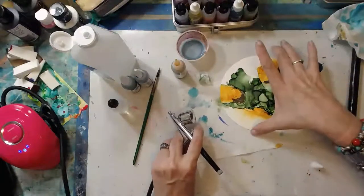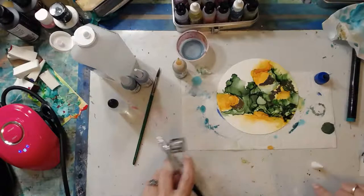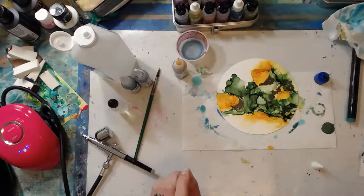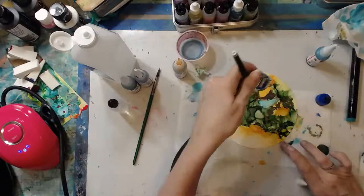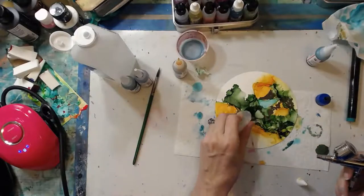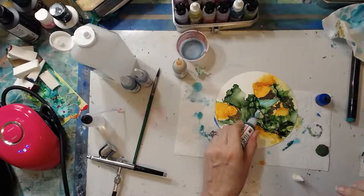Now that's starting to look like land. If I turn it, now that starts to look more like land. And I think I want some blues in there. Not real dark blue. I think I want some blues in there. That may have been too turquoise. We'll get it to. I'm gonna put some of the alcohol on the green so I can kind of get those to blend a little. So there's just like some sky peeking out in places, maybe.